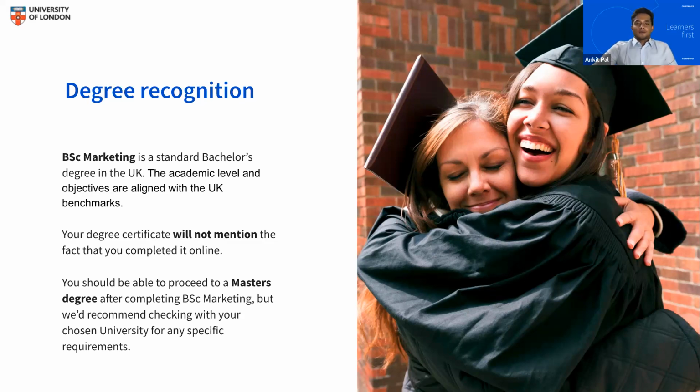The University of London's understanding is that a UK degree is typically accepted for entering a master's program worldwide. But since some countries' education systems are structured differently, I'd recommend contacting the admissions department of the specific university you are interested in to see what requirements they have and if there's a grade you need to achieve. If you require any documents for your application, you can contact the university for assistance. Moving on to the next slide.